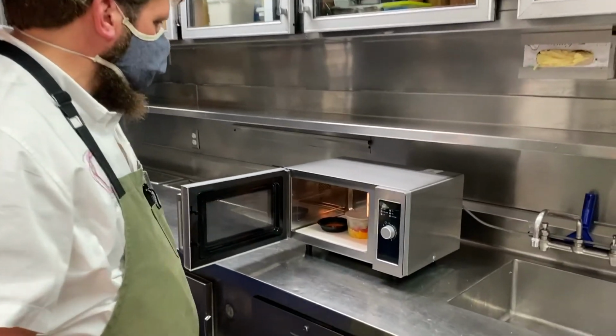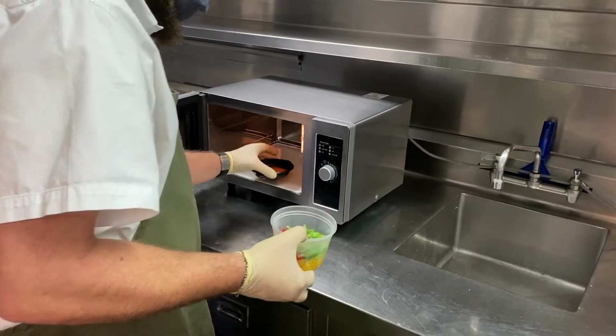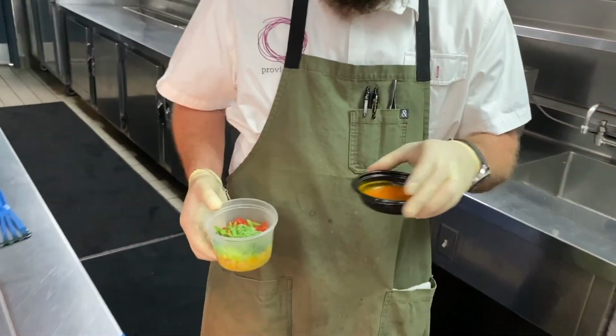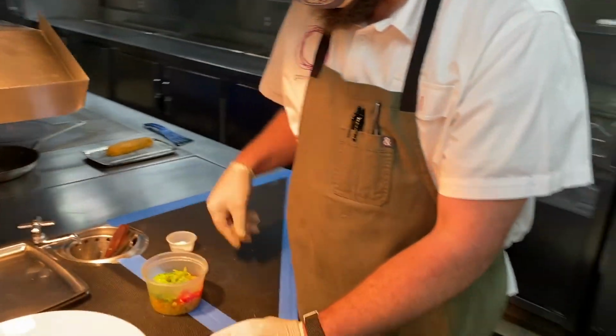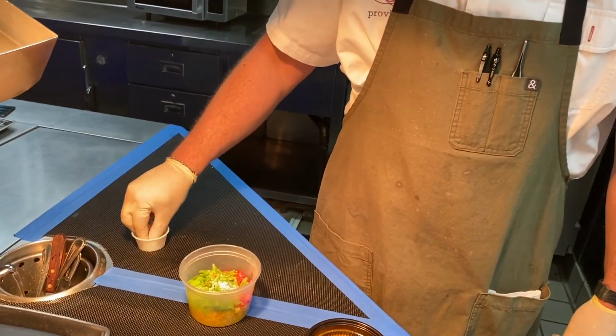So here we go. We're going to open our microwave. And behind door number 1, we still have the succotash. And now we have a gently warmed tomato vinaigrette. So, succotash. I suggest you take a little bit more of the salt that we gave you and put it in there with your succotash.